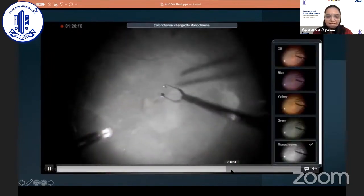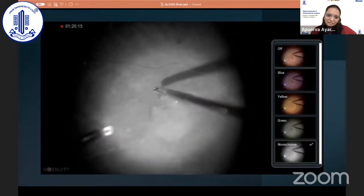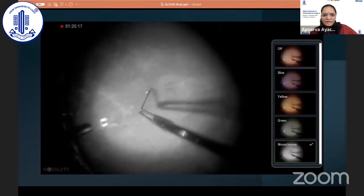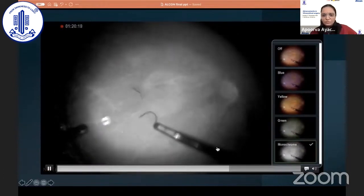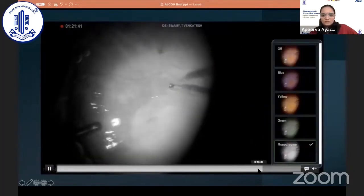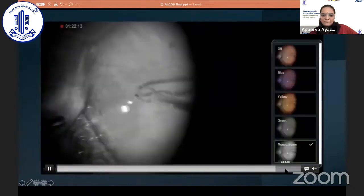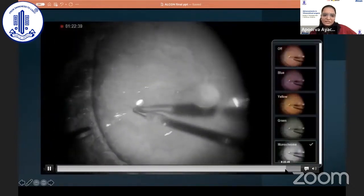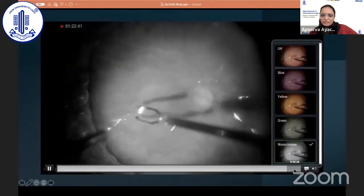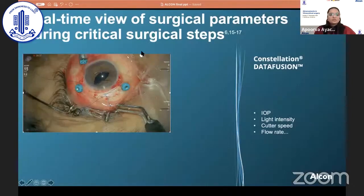So maybe in select cases where I'm not able to see the ILM very well or I'm finding difficulty in peeling the ILM, I would resort to using a monochrome filter for such cases. Yeah, so this is that. It was pretty easy to use. And next, so then we saw the filters and temperature control on that.